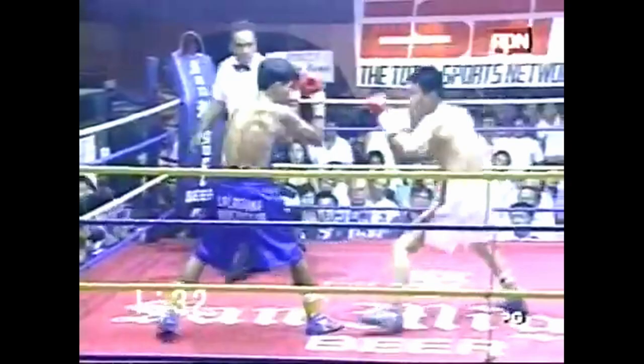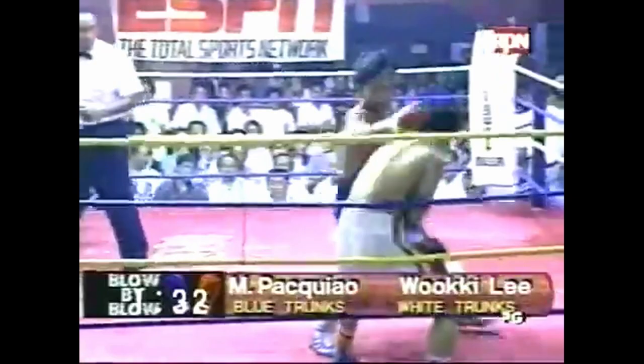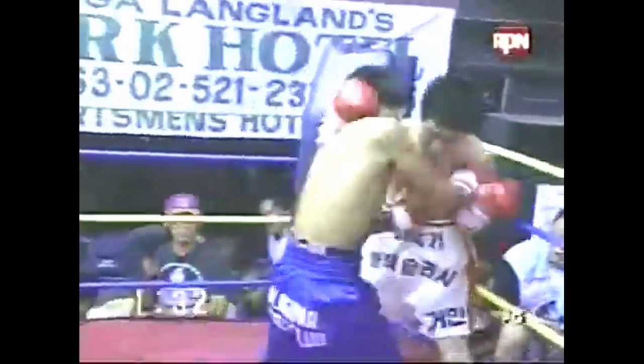Wookie Lee sneaks in the right. Pacquiao is one of the most popular fighters in the country today. He's certainly a flamboyant boxer with a big punch. He's very, very charismatic. And I think he's going out for the kill right here on the opening bell. Pacquiao, really? Oh, he shows absolutely no respect for the Korean.